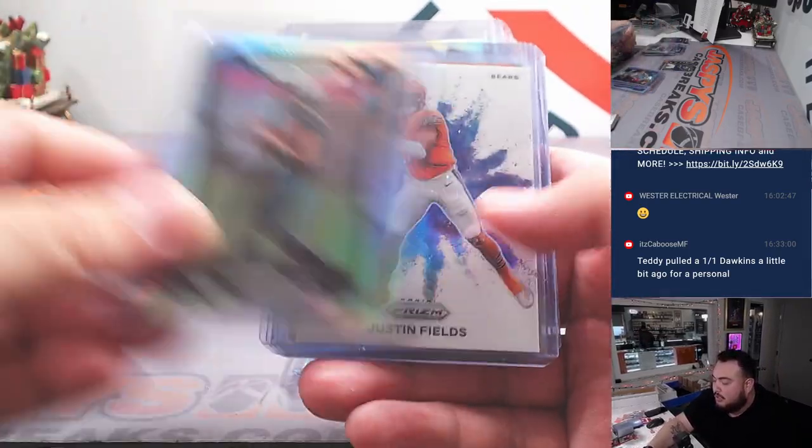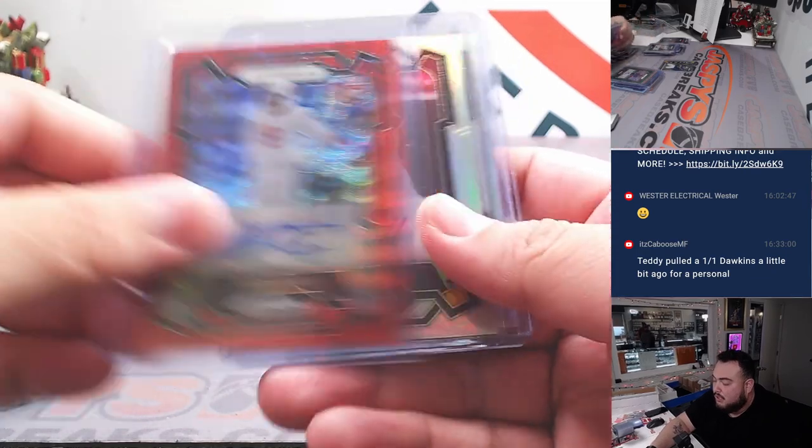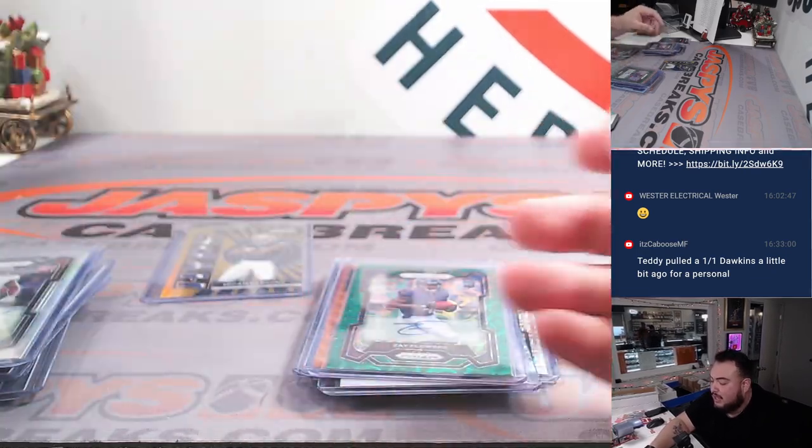Another couple of those were Bryce Young. We had a color blast, Justin Fields. CJ Stroud to 60. Zay Flowers there, George Pickens. Ojulari, Sam Howe, and Kansi there.